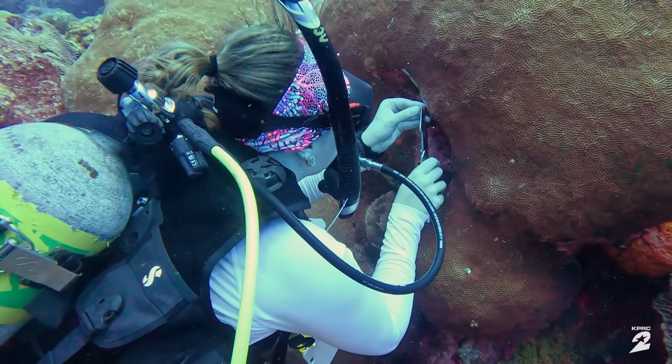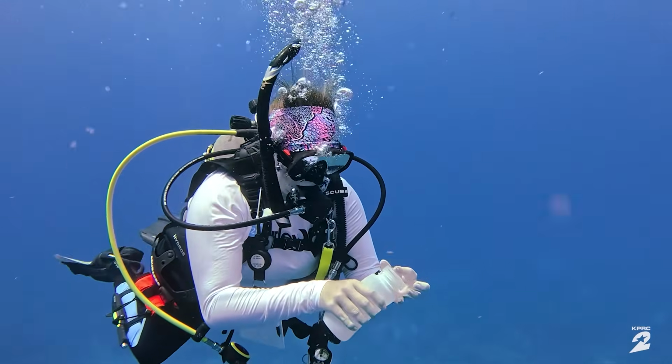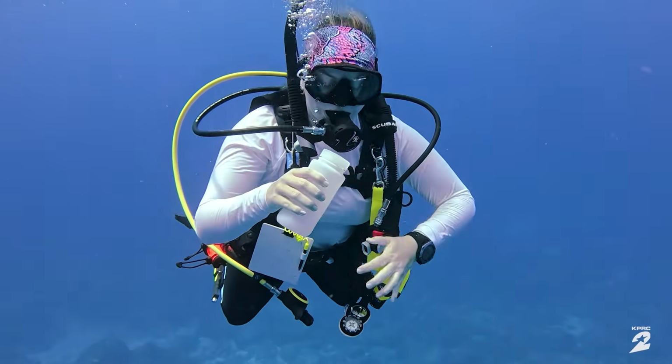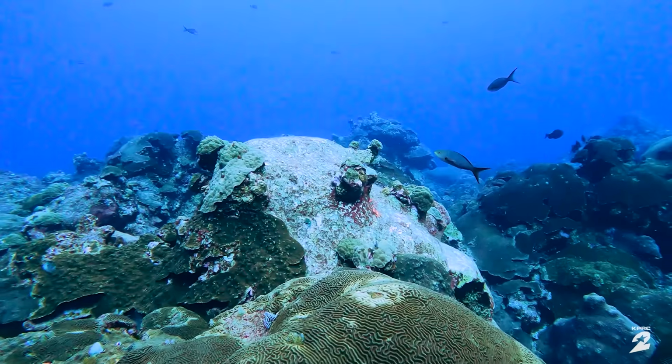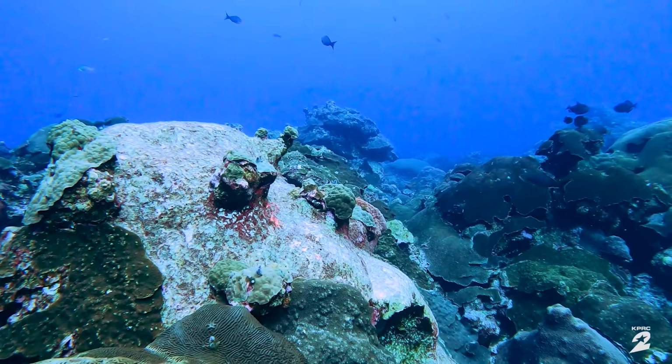Among other projects on this trip, there are also people doing coral sampling and additional water testing. They're all working to save this place because it's vital to the health of our oceans and planet. And they want it to be here for generations to come.